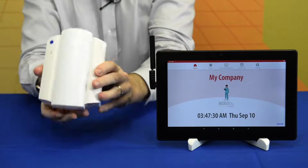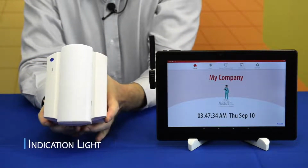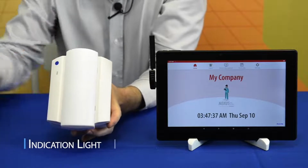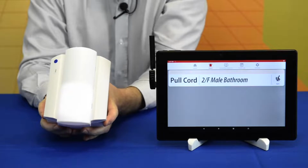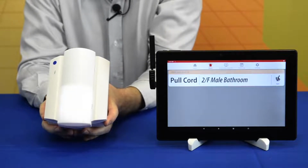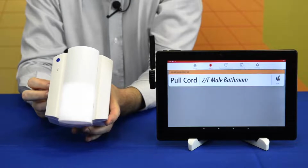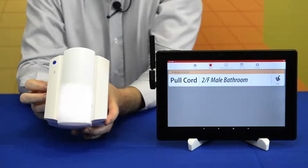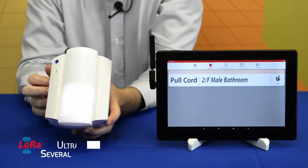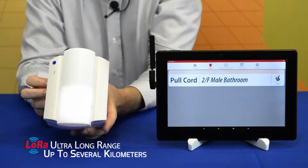Finally, this is the standard indication light for NEXUS. There's 2 segments on this light. A bath segment triggers a white. An optional buzzer will make this audible. This has been silenced for the purpose of this video. The light now has a LoRa transmitter, which will greatly extend the wireless coverage of NEXUS.